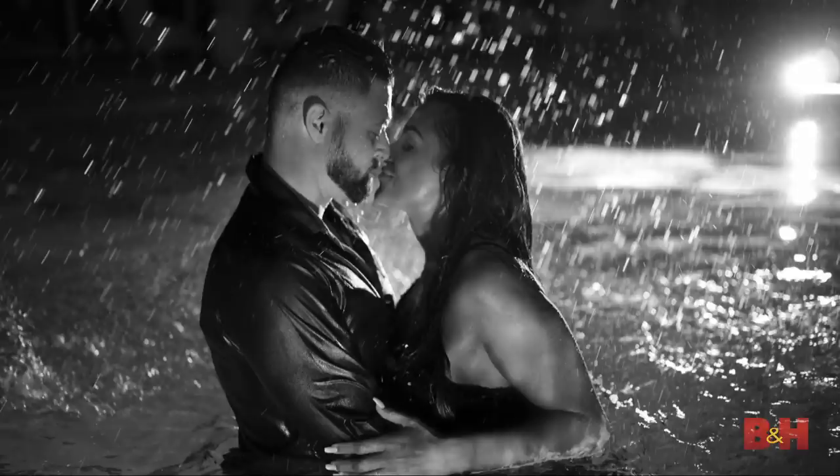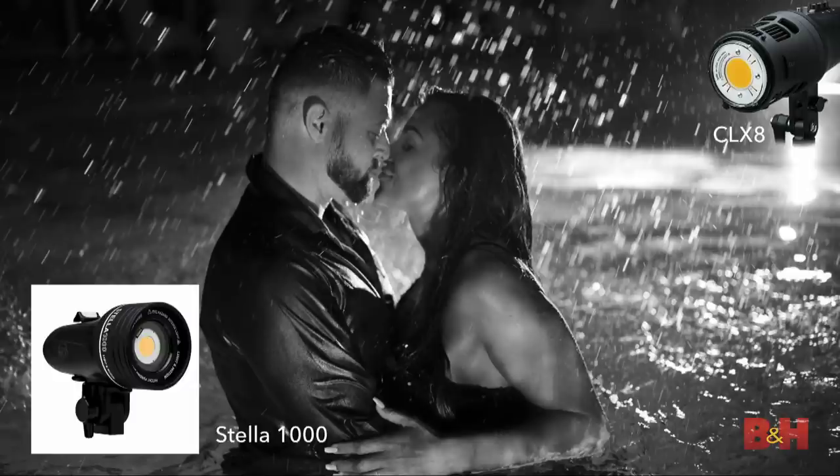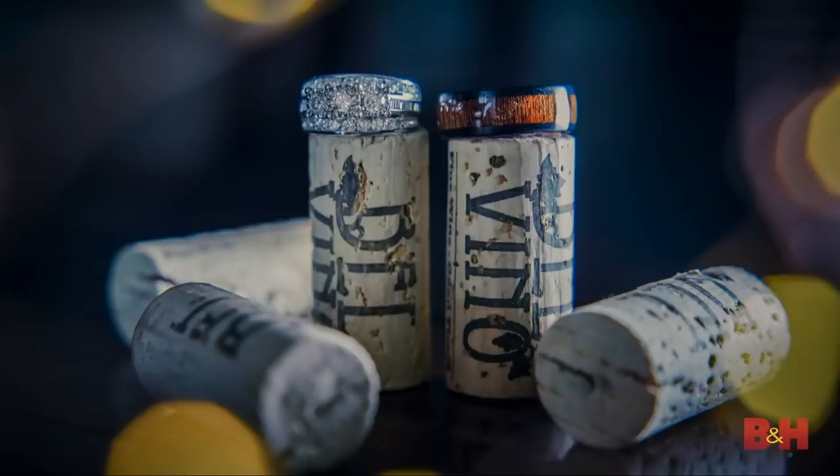So easy to do. And now it's just allowing me to be more creative and do different things because it's constant light. I can shoot at 10 frames per second. I can put it in the water and do different stuff now and just have fun, you know? We're not going to do that downstairs, not unless they put a pool in for us, but I would otherwise. Okay? CLX-8 in the back and a Stella 1000 underneath, giving me that uplight. Okay? All right.